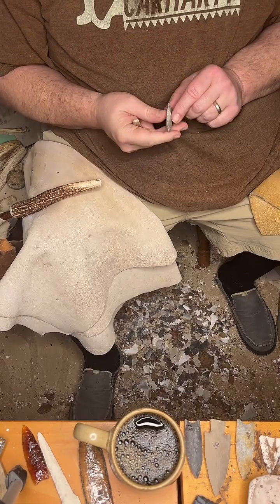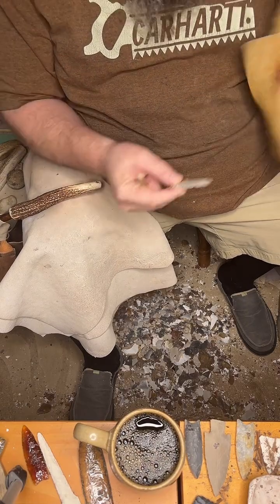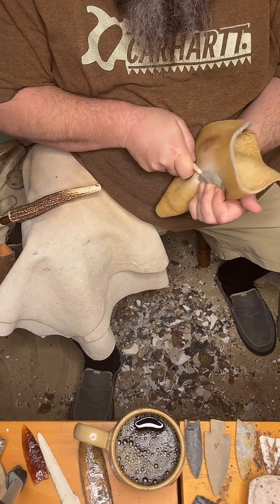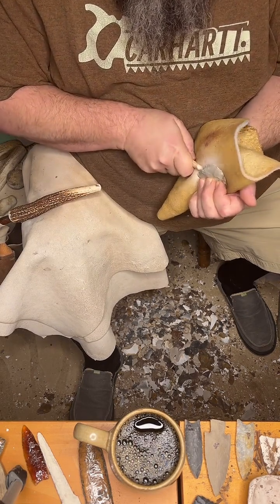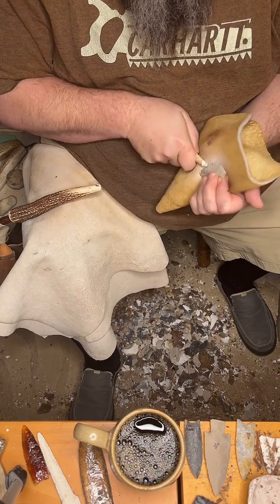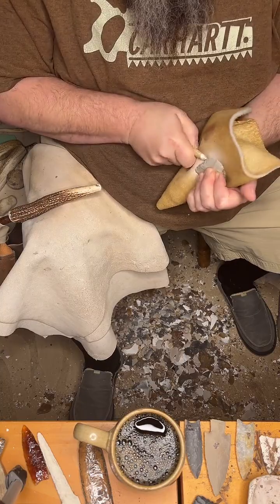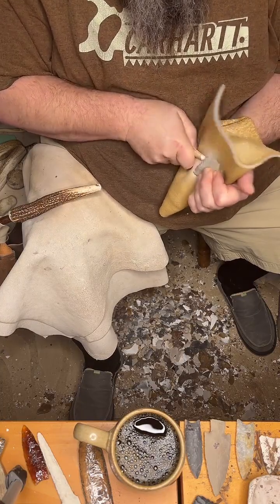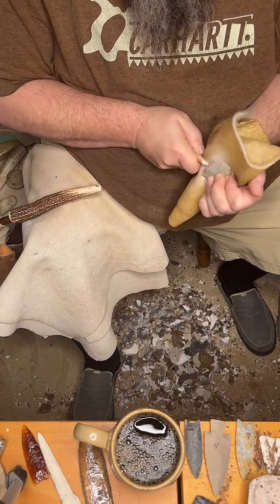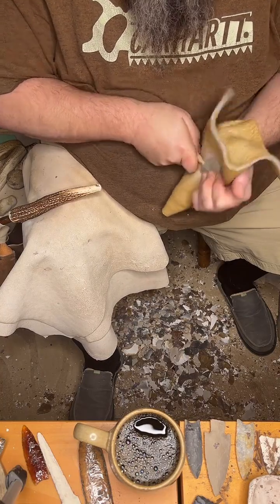This one actually looks like it might work out with a little bit more width than I thought it would, so let's see what we can make out of it. I think we'll probably just set it aside and biface another one today, something that I can do easily without too much concentration.